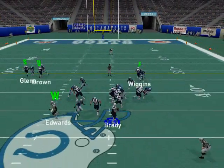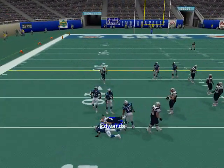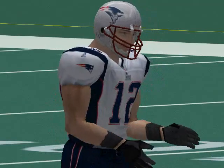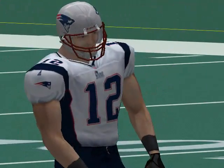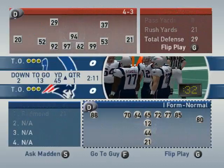Brady drops back with the throw. And he's got his man. Peterson makes the stop at the 44. Well, they dumped it off on the screen there. Yeah, but the defense did a nice job of staying with the play, and they didn't let him get the first down.